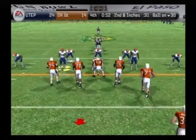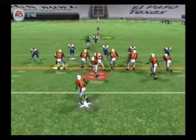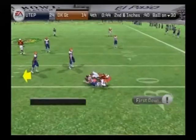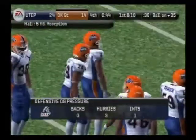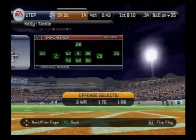It's 2nd down. Fakes to the back. He unloads it. Tackle made at the 35-yard line. So they'll get the first down there on the 5-yard completion. And that's just great execution on that short pass play.